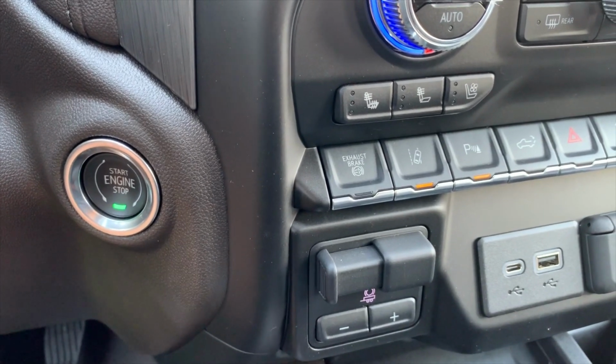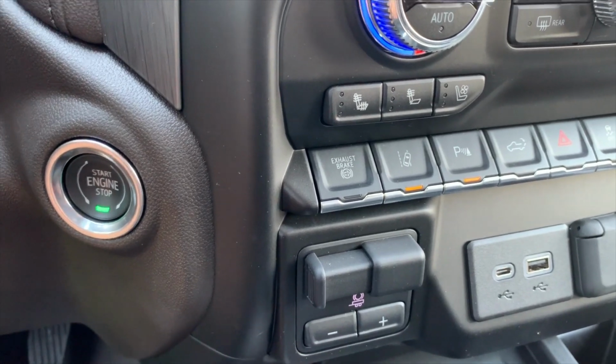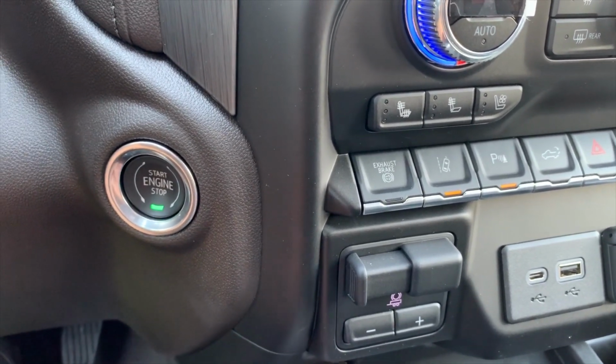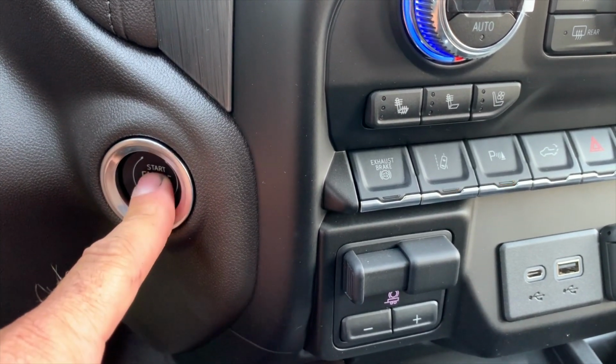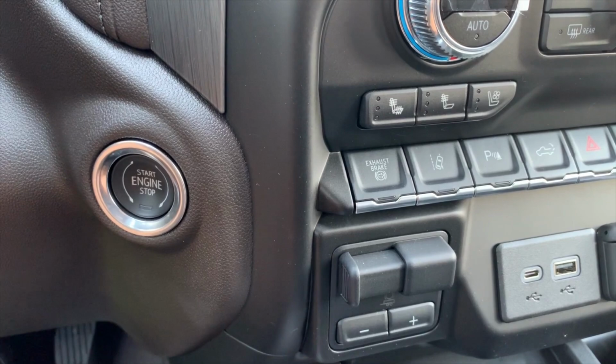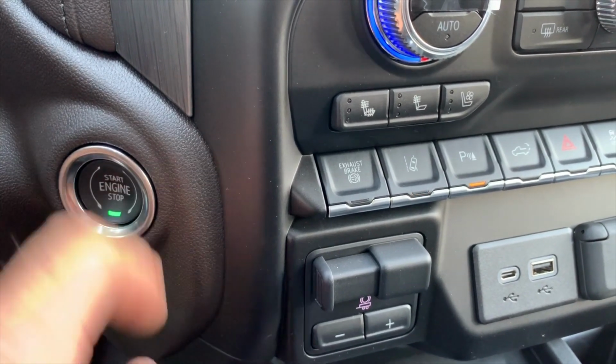Well, it's no surprise that this GMC truck is going to have a lot of options. Let's just get into it. We'll start with the key or the lack thereof. This truck is now push button. You engage the motor and turn it off by pushing the button with the key in the vicinity, right? And if you want to start it back up, you have your foot on the brake, hit the button, and it fires right back up.